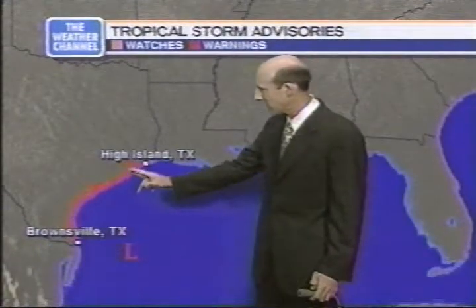But first, we do have tropical storm advisories out here, tropical storm warnings from Highland, Texas, all the way down to Brownsville. The reason for the tropical storm warnings is because the National Hurricane Center expects tropical storm force winds to affect this portion of the coast within the next 24 hours. So the forecast is for a tendency toward tropical storm, which is only 5 miles per hour or more. So we'll have to keep an eye on this system very, very closely.